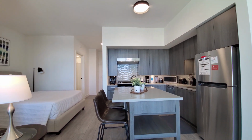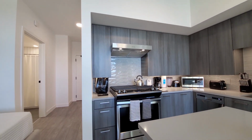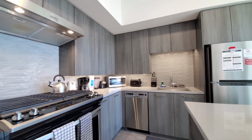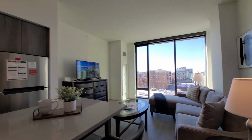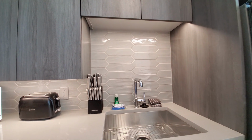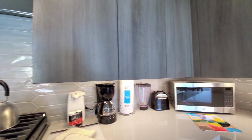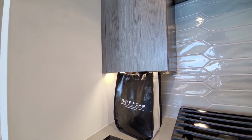42-inch upper cabinets, 4-burner gas range with a range hood, an attractive tile backsplash, built-in dishwasher, countertop microwave, and since we're in a Sweet Home apartment, it's kitted out with everything you're going to need to feel right at home. Countertop appliances, dishware, cookware, cutlery, glasses, and a goodie bag with drinks and snacks.